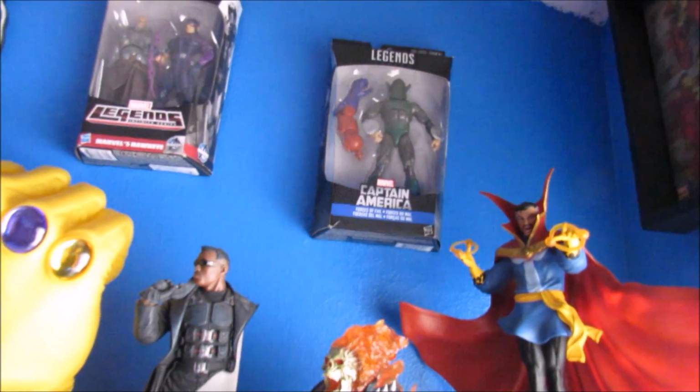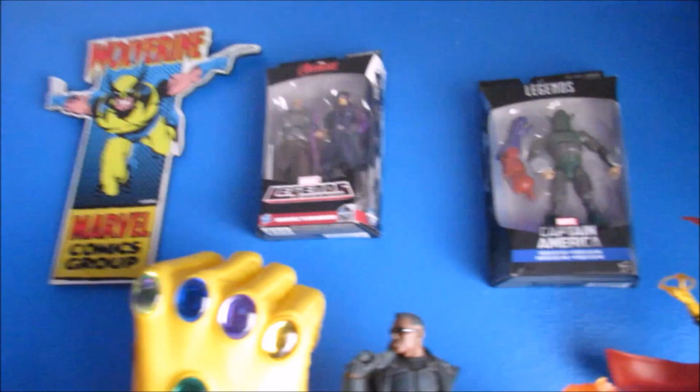We've got the Marvel Legends figures up here. That's Whirlwind and Hawkeye.